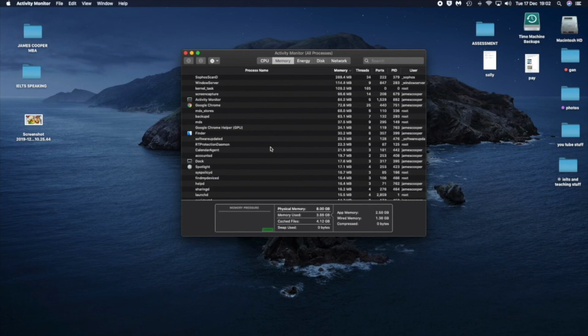8 gigabytes nowadays is not enough really to multitask. So try not to open so many applications or so many websites on the same. And again, if you delete your cookies, etc., and cache on your web browser, it's going to be faster.